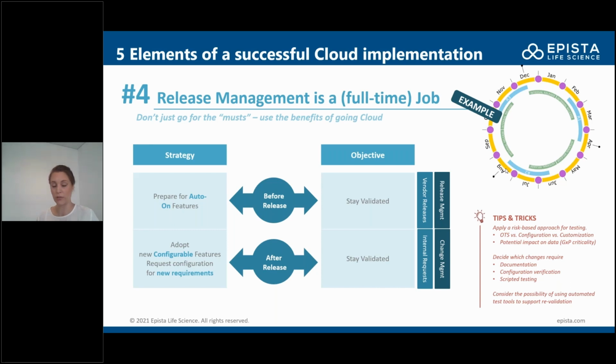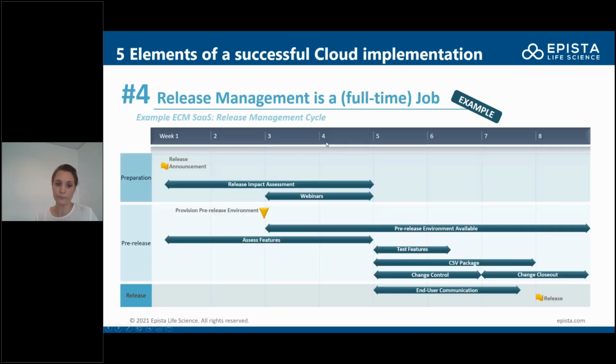See if there are test tools that you can utilize to make sure that it's not just manual effort, but that certain features are constantly tested through your automated test tools. This is one example, also from a release management description.